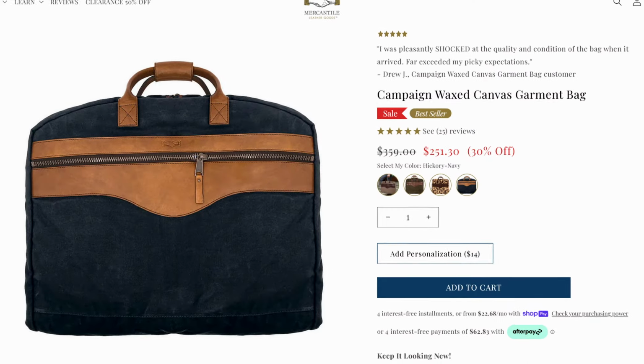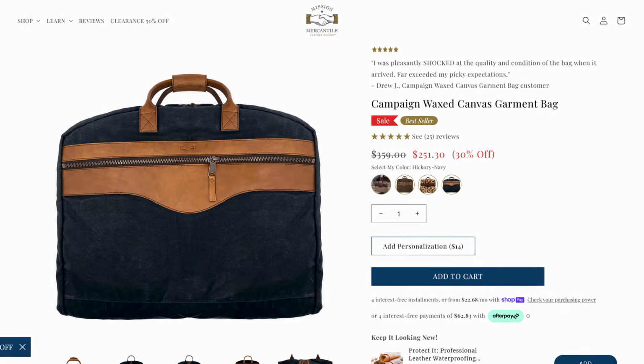All right, and last but not least is the Campaign Wax Canvas Garment Bag. Now, this is an item that has been missing in my wardrobe for quite some time, but with how much I've loved all of their wax canvas stuff, this is an absolutely killer piece.